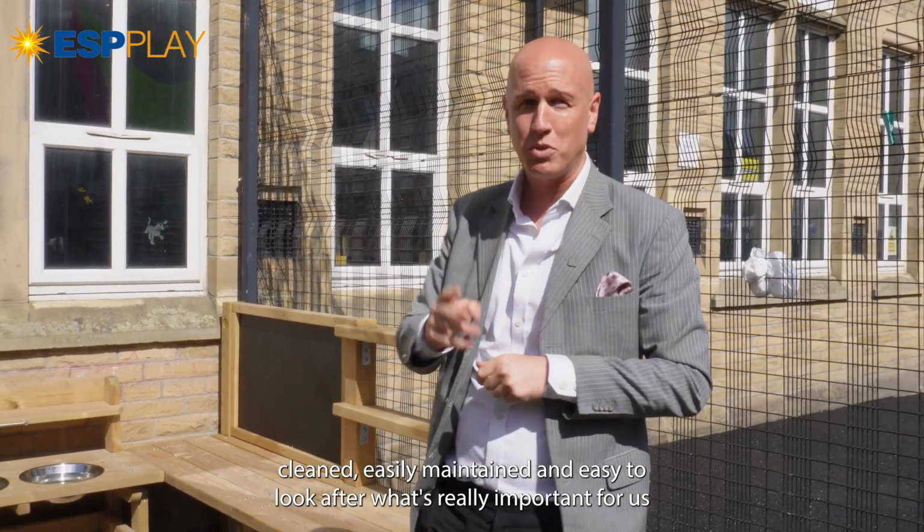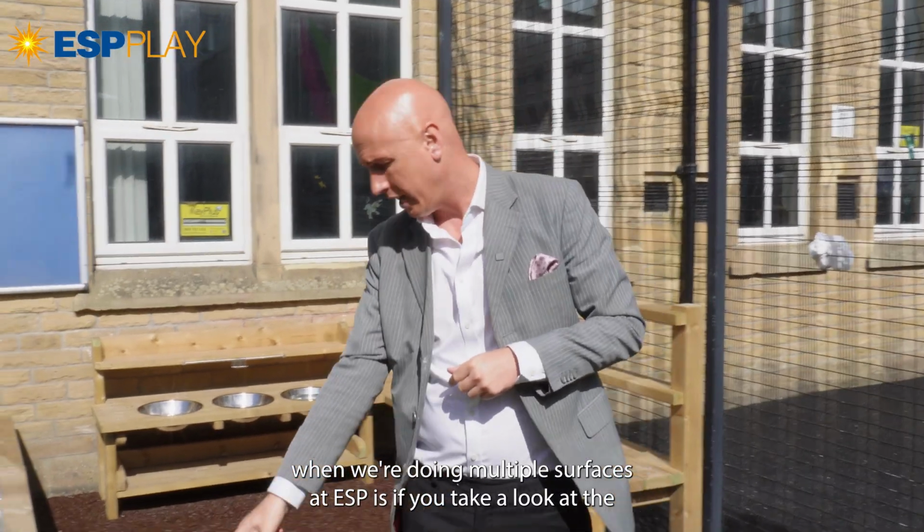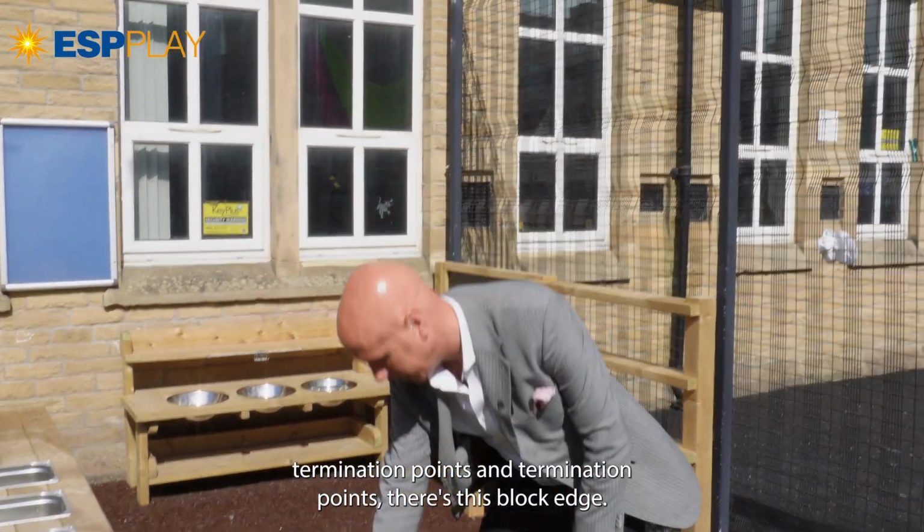What's really important for us when we're doing multiple surfaces at ESP is if you take a look at the termination points, and termination points is this block edge.